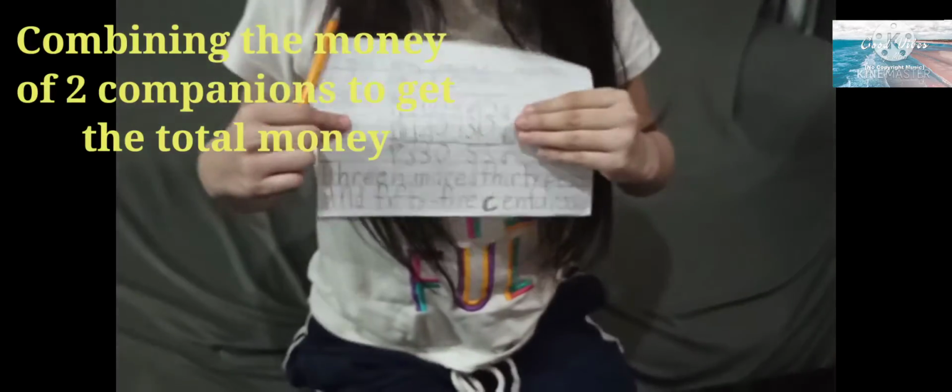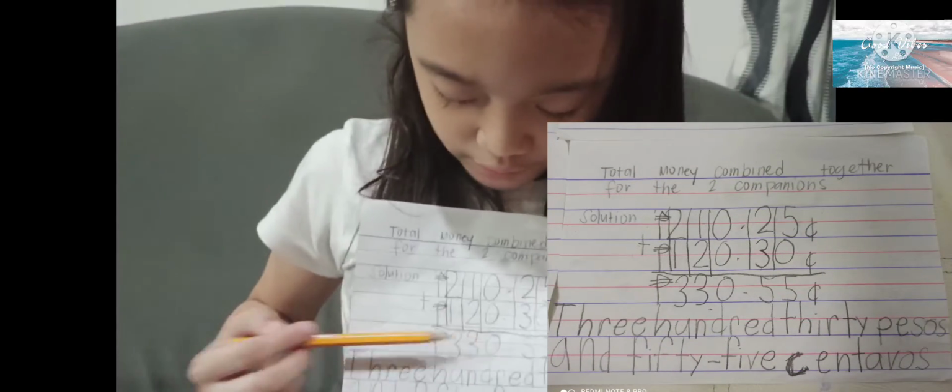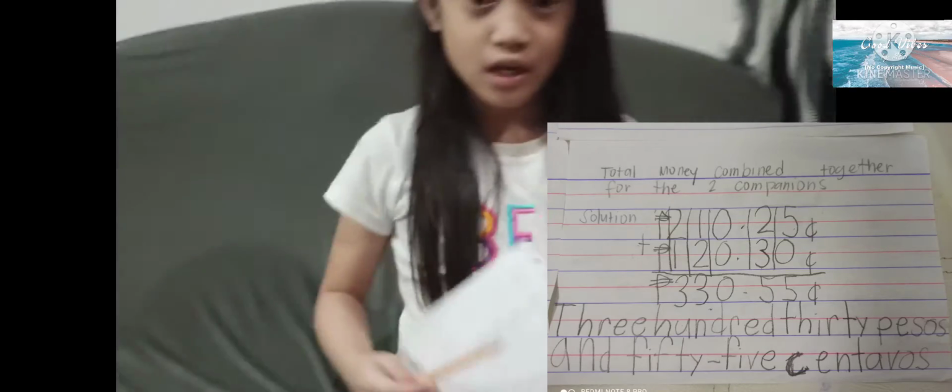The total money is 330 pesos and 55 centavos.